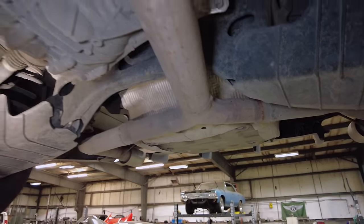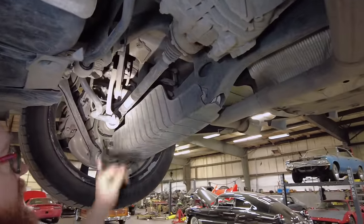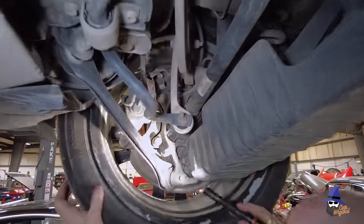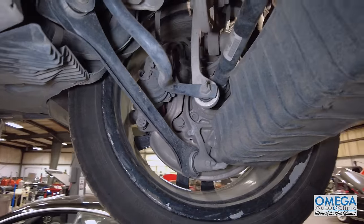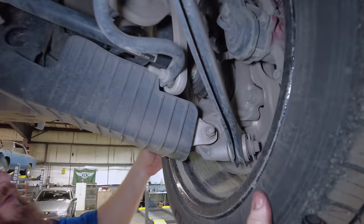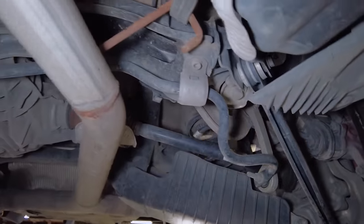And then we have more plastic. This is actually nice. It's a little shield there. Our CV boots are good there. Nothing loose there. Brake pads are probably 80% or something or more on there. No leaking shocks. CV boots are good over here. Brakes are good over here. Nothing loose going on there. Nothing loose there. No blown out shock.